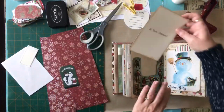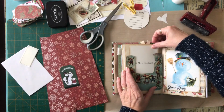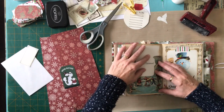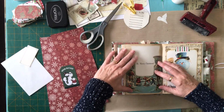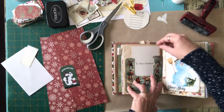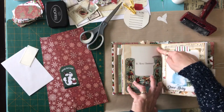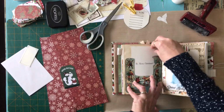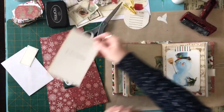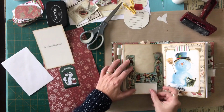We also have this Merry Christmas card. Let's see. What if I could make that like a little, I was going to make it a little pocket maybe. You could do that. And that could be a journaling spot as well. And then maybe put something like some snowflakes, stamps. I haven't really thought about this one. I just kind of started playing with it.